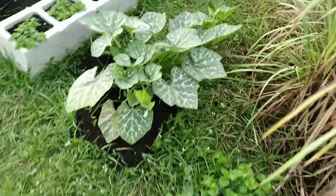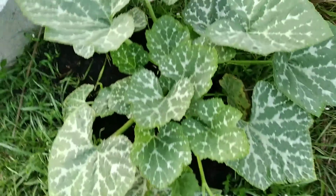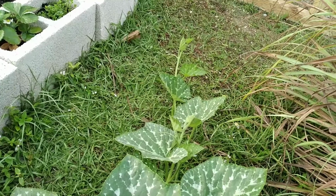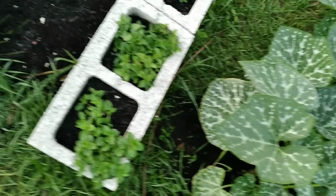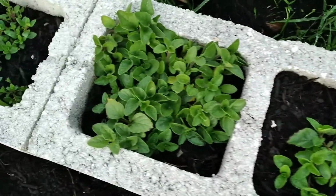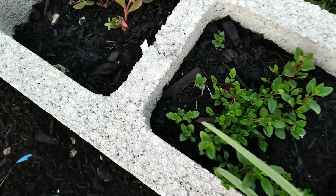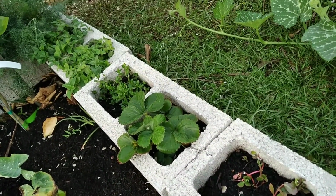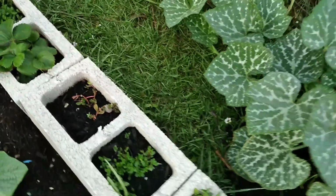Here's my Jamaican pumpkin, or my Seminole pumpkin, or calabaza squash. But it's looking very healthy. My oregano. And creeping thyme. Strawberries and a few other herbs here. Lemongrass. Here's the other pumpkin, which is not as prolific as the other one.